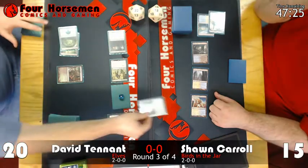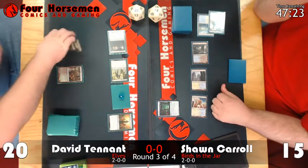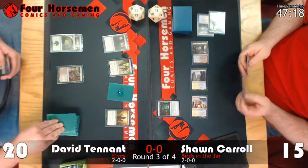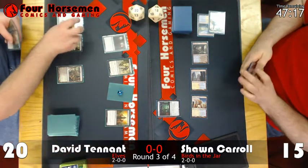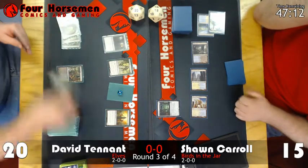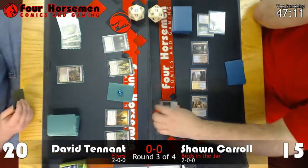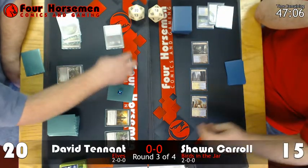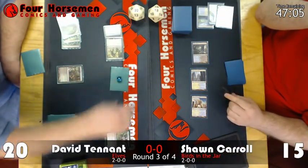So I did see an Obsidian Aid in Shawn's hand. Not exactly sure what that's for in this particular deck. What does that do again? It reanimates a spell. So the main deck Reclamation Sage for David allows Shawn to take 5 here.